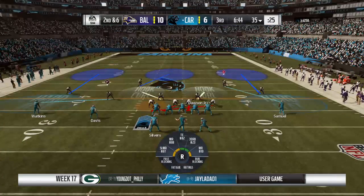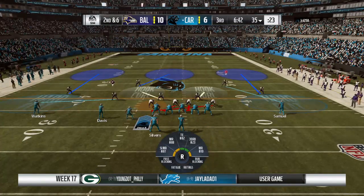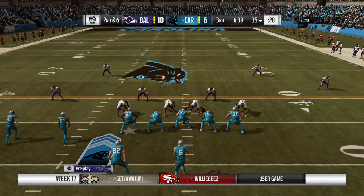Gun! All right, now, lucky 56. Lucky 56.